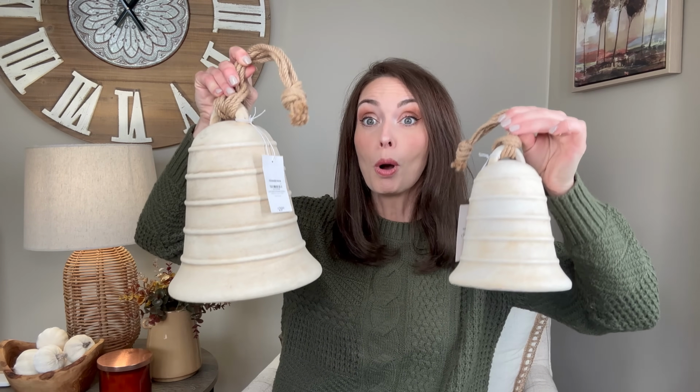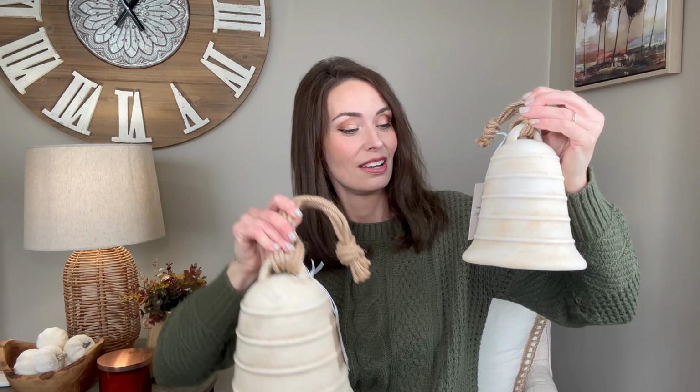So the first thing that I did pick up and bring home are these gorgeous bells. How beautiful are these? This one here is the smallest. It's $19.99. It does have a wooden clapper. If you know, you know. And I couldn't resist bringing them home. I haven't seen anything like this. Let me let you listen to the sound.